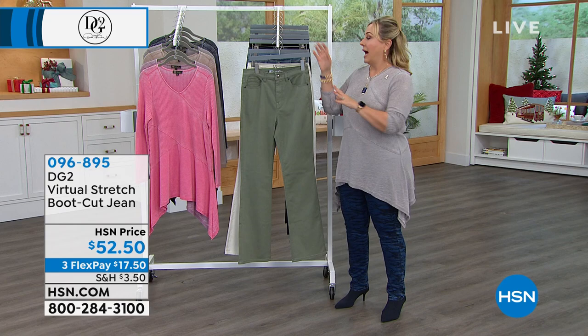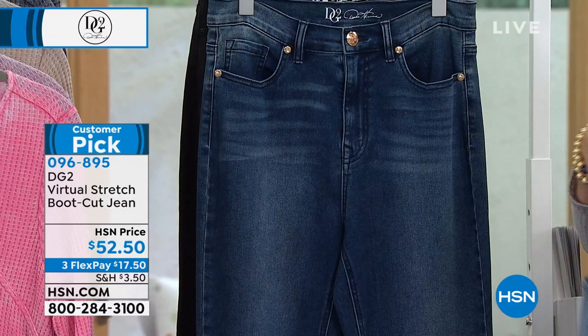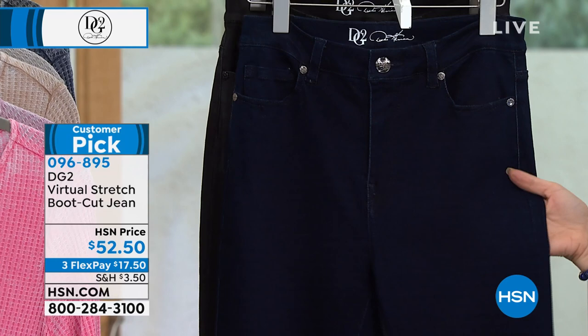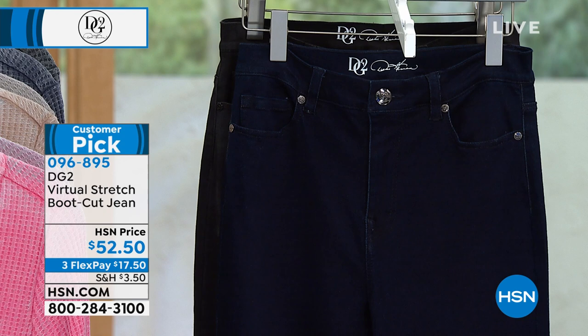I have the sage. I have the ivory. The ivory flew out the door in our airing, very, very popular. Chambray, I have that in stock. I have the mid-tone. I'm gonna tell you, this is a must-have indigo. Look how deep and dark and upscale that is. That was the most popular. You know what that tells me? You guys listen to me because I've sold a lot of jeans, and this indigo is a true dress jean. It's as deep and dark as a black jean, slimming wise, but it's got that blue to it. So you are wearing a blue jean.